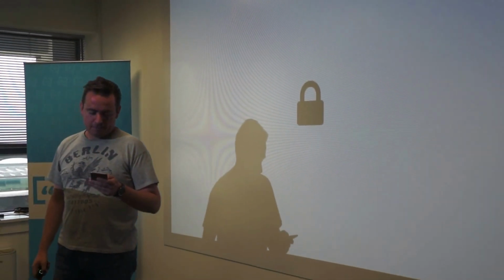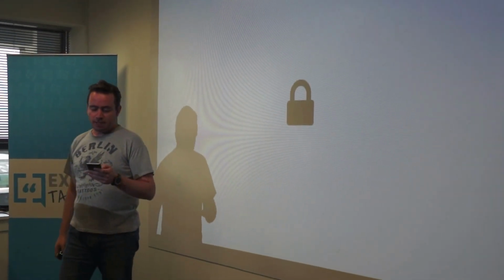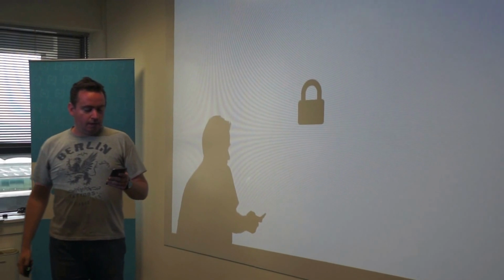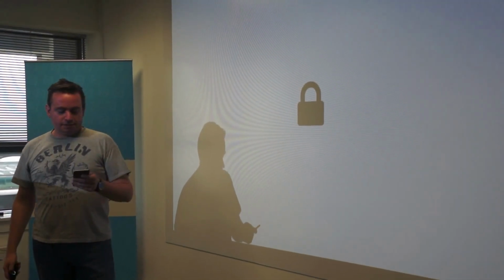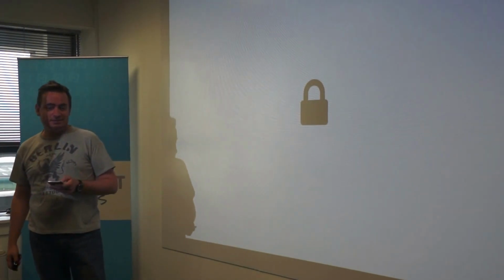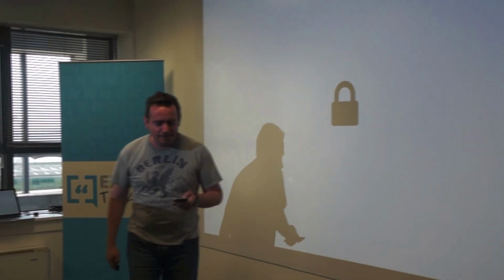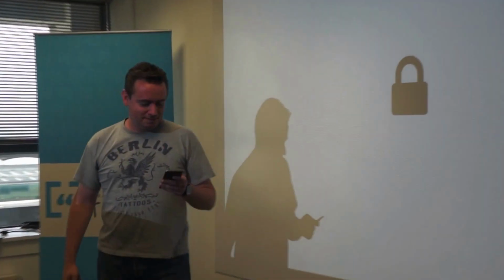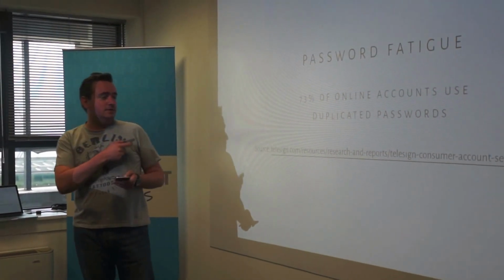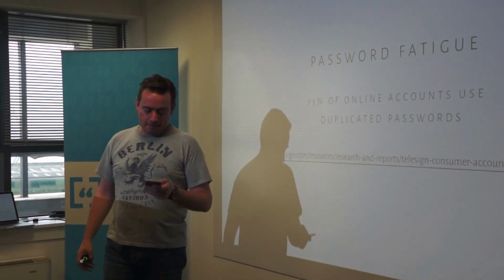Okay. Another aspect of user experience is security. And text-based passwords are the most common form of authentication. If you're lazy, there's a good chance that you reuse some of your passwords. If you're really lazy, there's a good chance you only use one password for everything. And if you're really lazy, that password is password. This is quite real. 73% of online accounts use duplicated passwords.